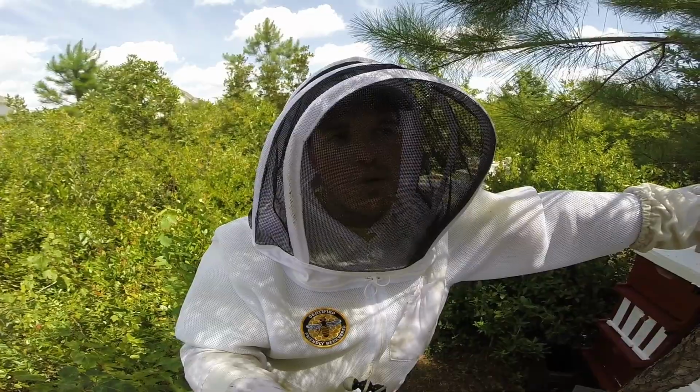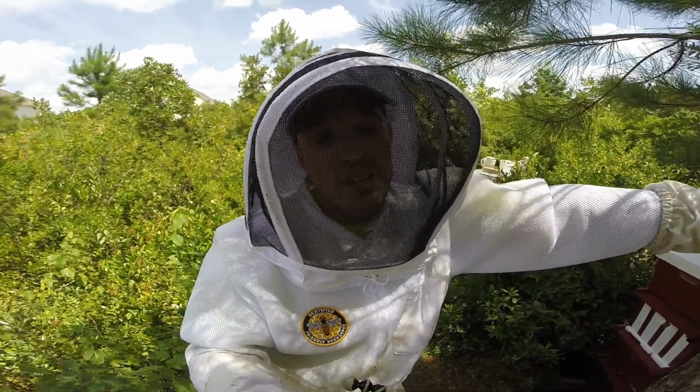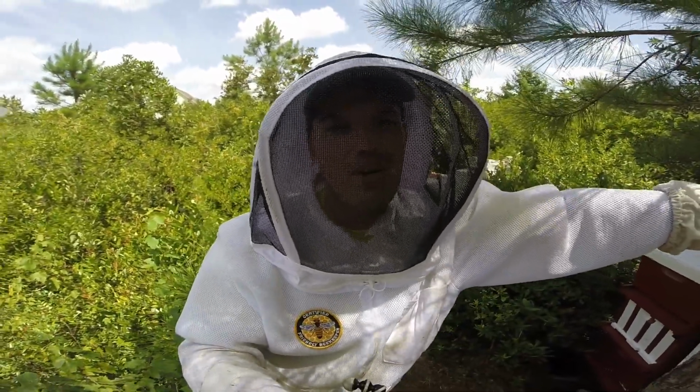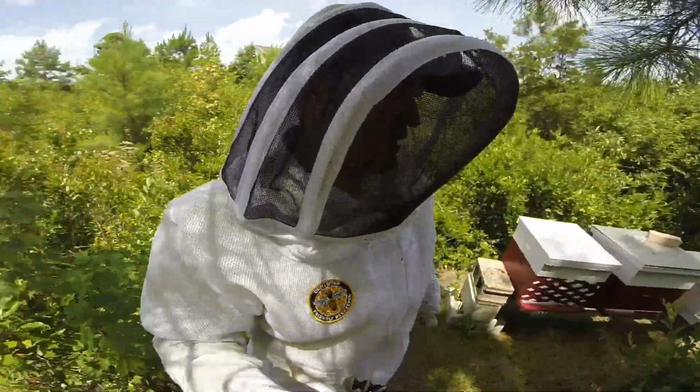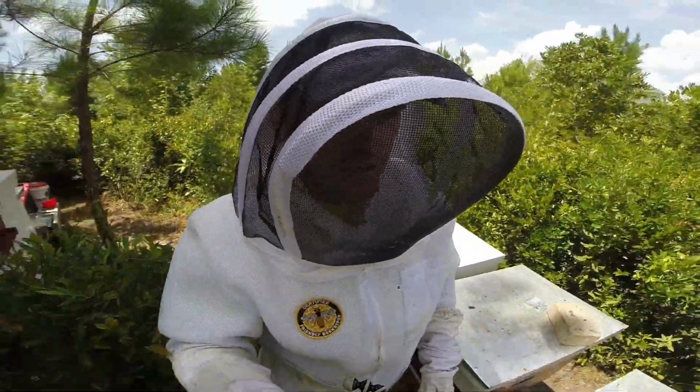If they have, well, if I can find the queen, that's great. If not, maybe I can find some eggs. But again, the yellow plastic foundation in a brood chamber is very difficult to find eggs in. So that does it for hive number 6. Let's check out the front entrance real quick.